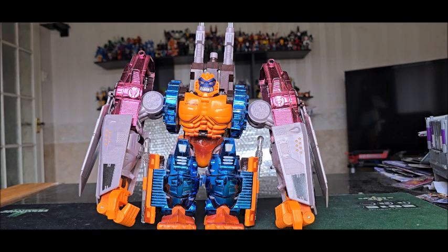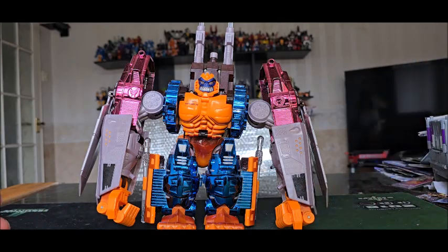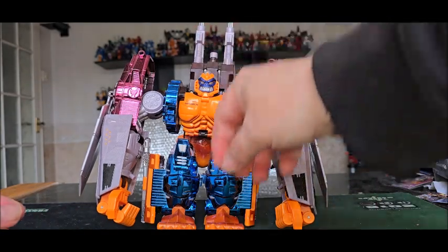Yes, this time we're taking a look at Beast Wars Transformers Transmetal Optimal Optimus Primal. Yes, I fucking love this thing.